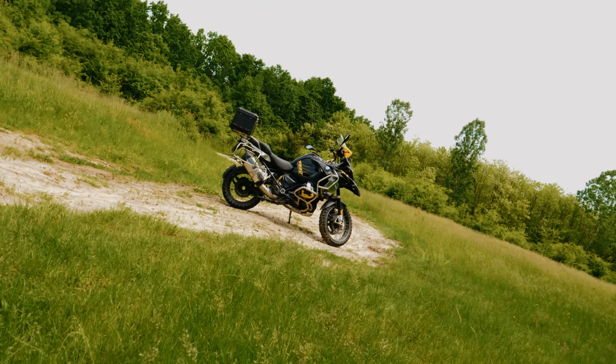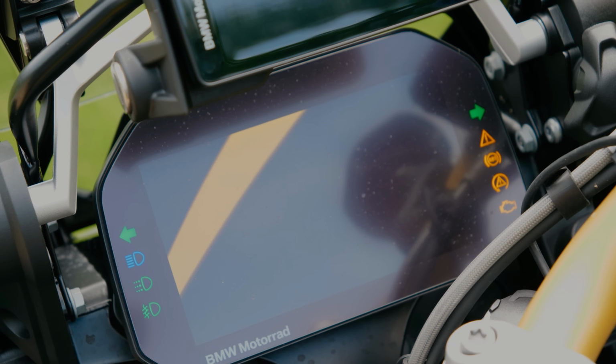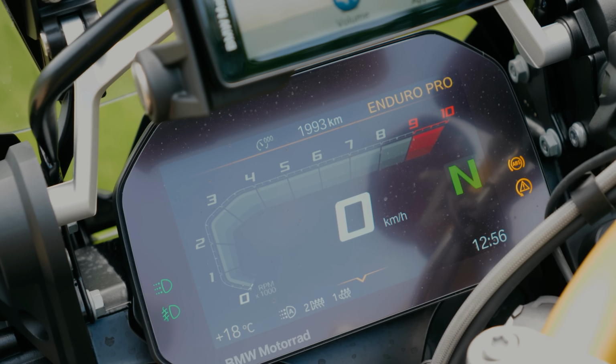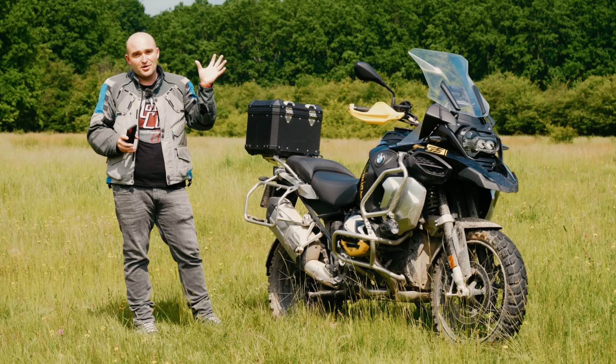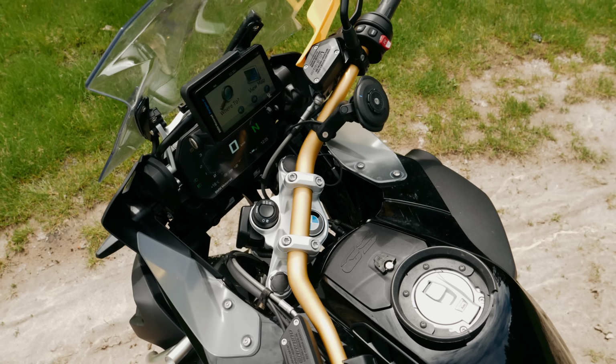Speculate on whether or not the 22 model year will have the adaptive cruise control and the larger TFT display as found on the RT. I highly doubt it. Haven't heard anything about that. The front of the bike will need a sort of redesign because you've got no place to put that on there. So BMW does have quite a bit of work to do on it.